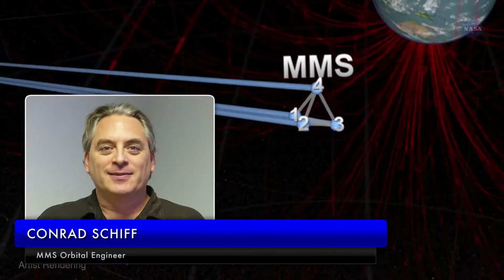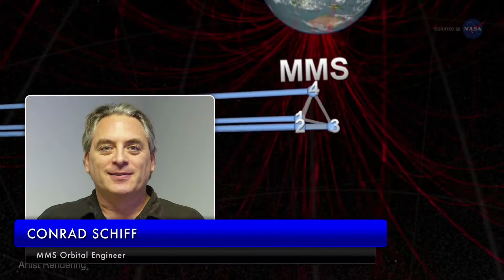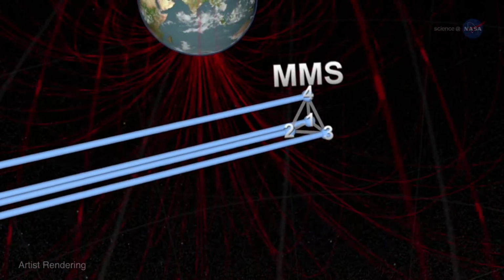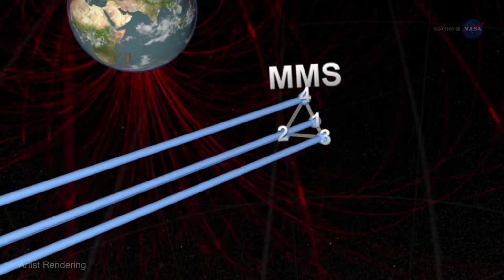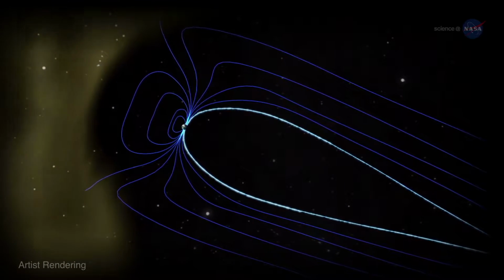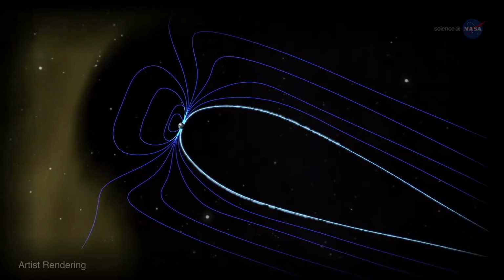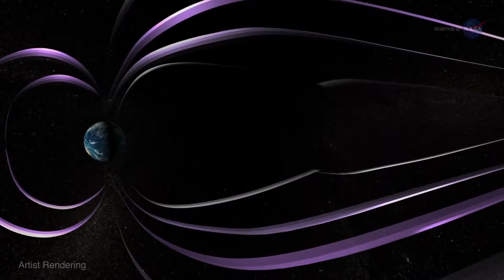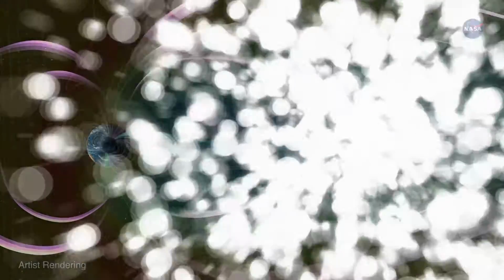Conrad Schiff, MMS orbital dynamicist at NASA's Goddard Space Flight Center in Greenbelt, Maryland, says, "No other multi-spacecraft formation has flown this close." The purpose of the maneuver was to study the inner workings of magnetic reconnection, sometimes called the universe's favorite way of making things explode.